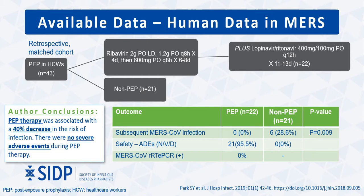Park and colleagues performed a retrospective matched cohort for PEP in healthcare workers with high-risk exposure to a MERS-CoV pre-isolation patient. The objective was to assess for safety and efficacy of this regimen. Patients were divided into PEP, which was ribavirin and Kaletra times 14 days, or no PEP at all. Lab testing for healthcare workers in the PEP group was performed on days 3, 7, and 11 after treatment initiation. Healthcare workers who received PEP therapy also underwent 2-point sputum screening with MERS-CoV respiratory PCR.